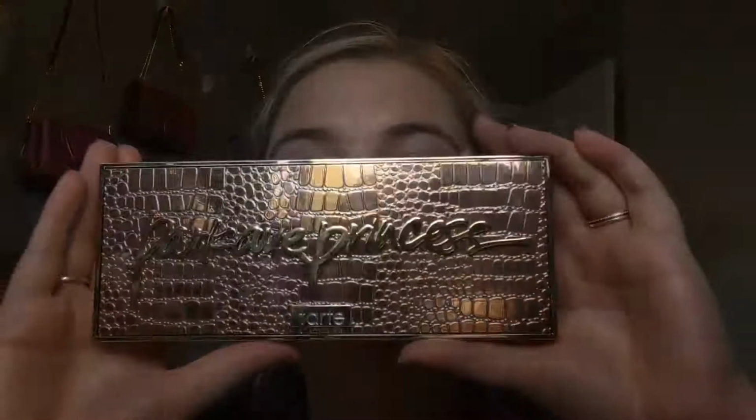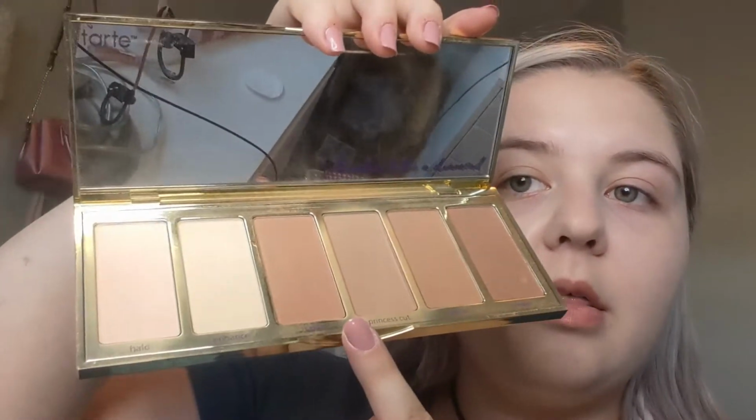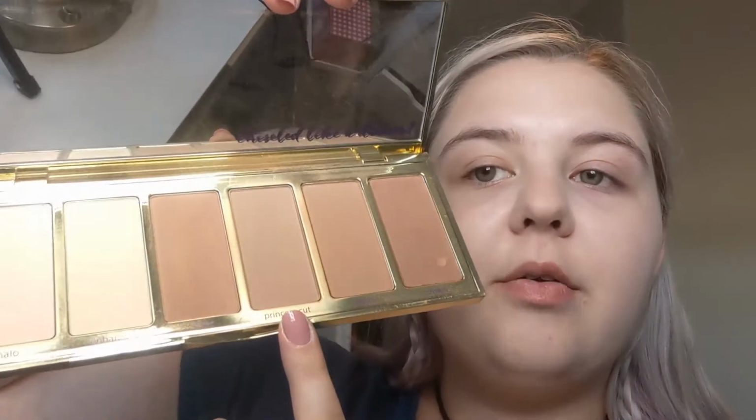Okay, next I'm going to use bronzer, and I'm going to use the Park Avenue Princess Bronzing Contour or whatever Chisel palette. And I remember this, it came in my very first Luxe subscription box. So I'm going to be going in with, yes, this shade right here. And I'm just going to use that to kind of bronze up my face.